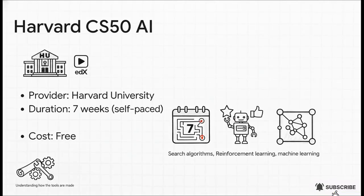We're talking about the deep principles behind AI. Things like search algorithms that help an AI find the best possible solution, or reinforcement learning, which is basically how an AI learns from trial and error. This isn't just about using a tool, it's about understanding how the tools themselves are actually made. That kind of knowledge is timeless, and again, you can learn it all for free.